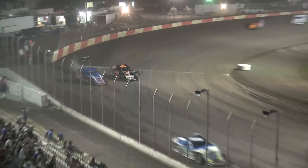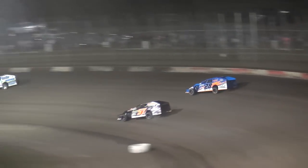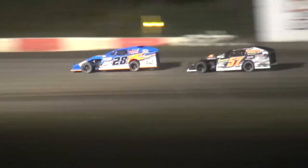Jet Sorensen in that 54 pulled off. He was early as your pole leader, but right now Smith is your leader. Challenge here for the second spot now with Powell in the 57. Andy Bryant staying up high. Powell comes down low and turns 2 and 3. Turn 2 as a yellow flag comes out.